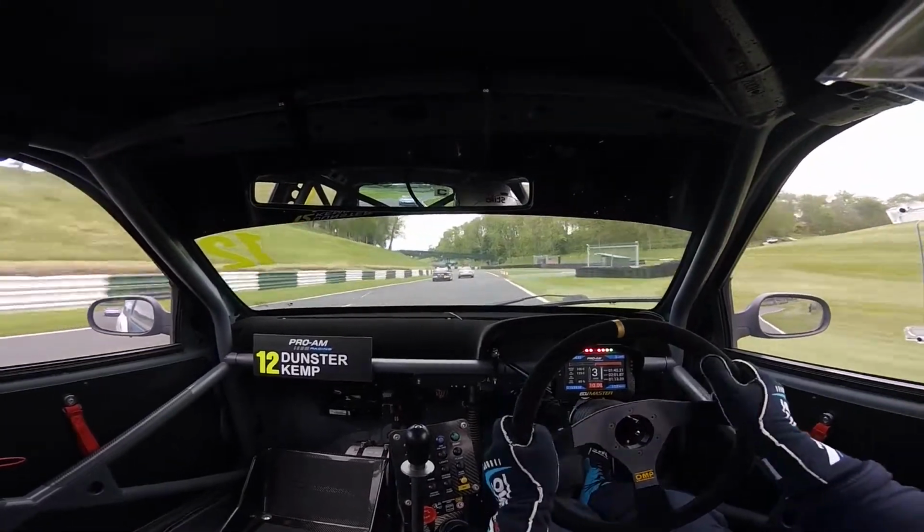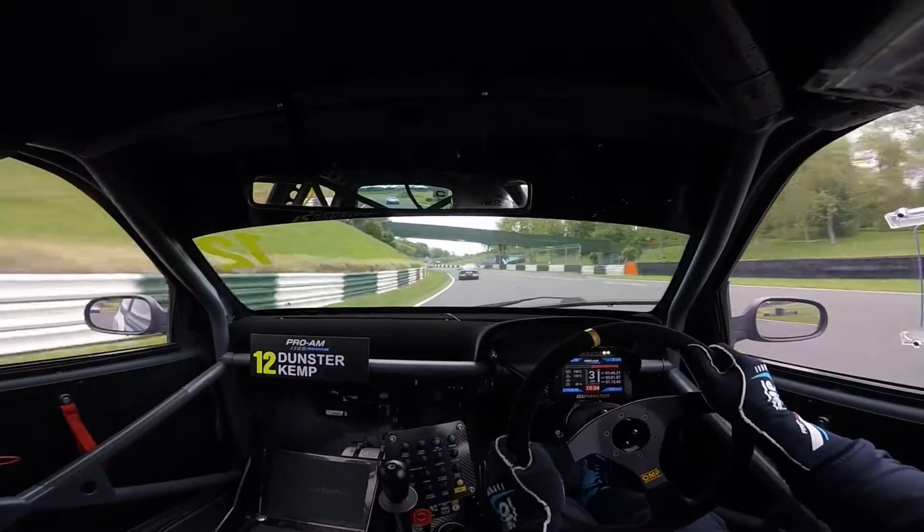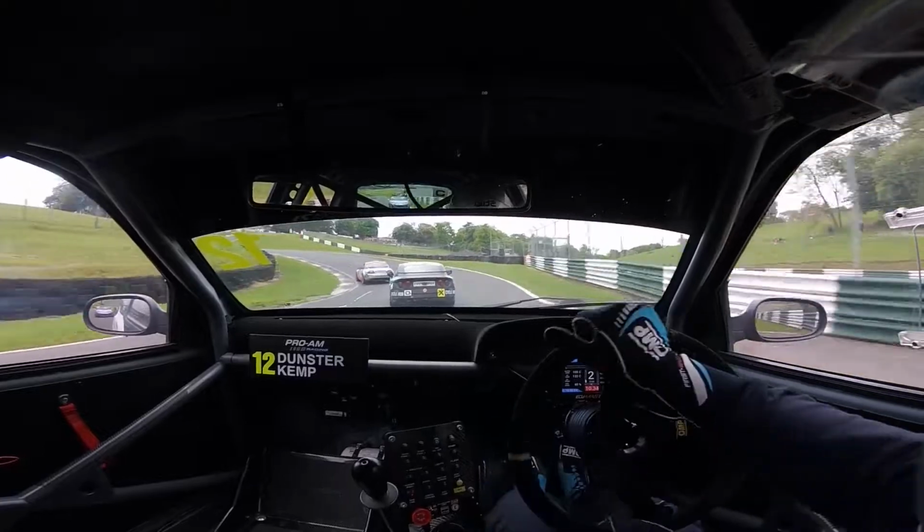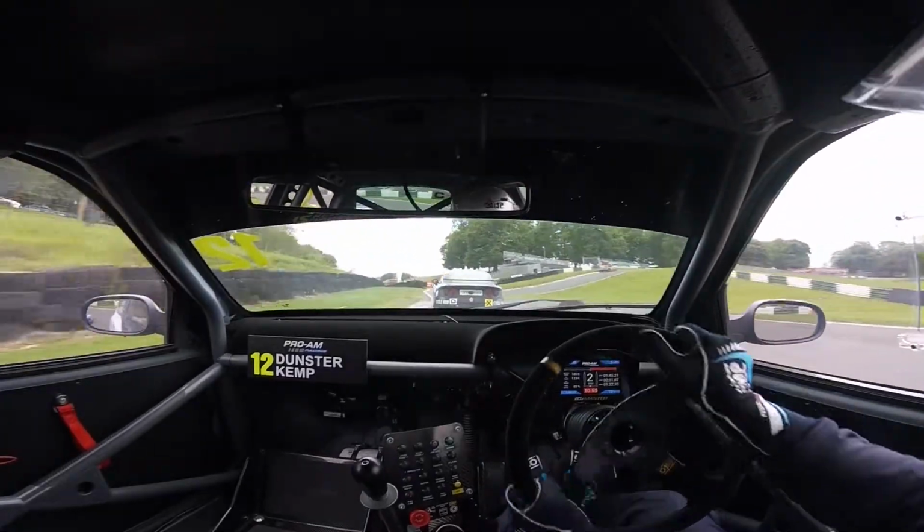One ticked off, as you're about to see. Cadwell is a very narrow track, and it is pretty much one by one in the last third of the lap.